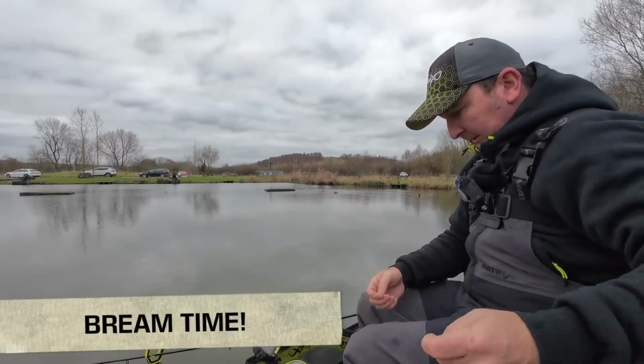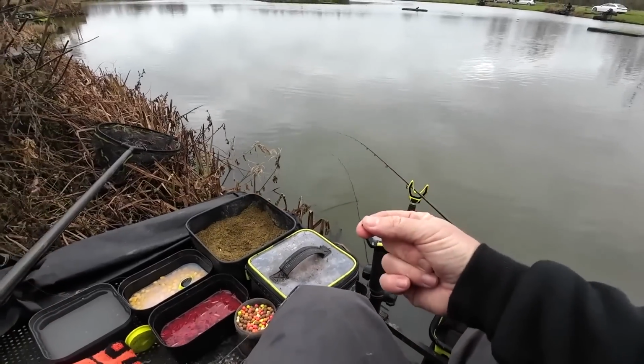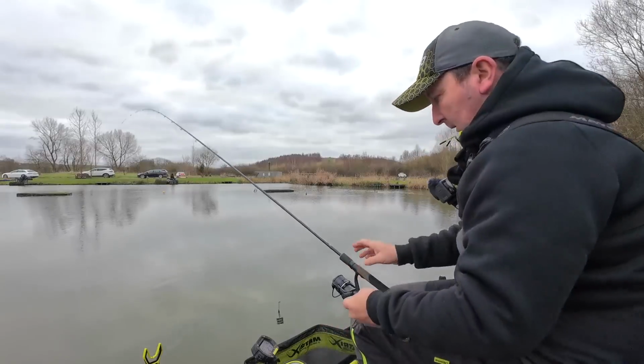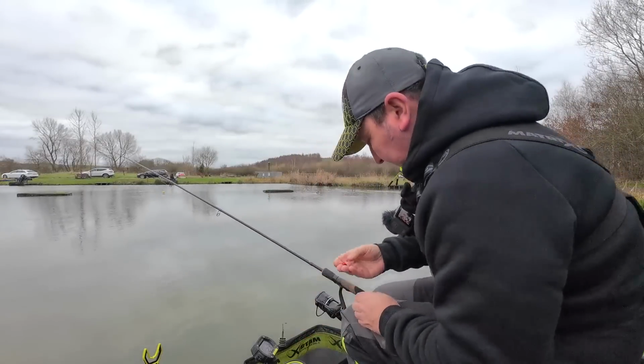So all I've got is a nice little cage feeder, free running rig. I've got a rubber stopper there, and that's a short hook length. Well, I'm saying it's a short hook length, it's probably about 25 centimetres, something like that. So this is an 11-foot rod, so it's a little bit longer than the other one.